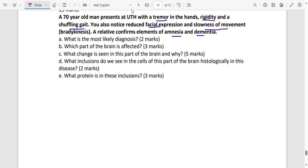Anyone? What is the most likely diagnosis? Thank you so much. Parkinsonism or Parkinson's disease. If we just say Parkinson disease, it's a disease, but Parkinsonism can be because these symptoms can be caused by a lot. Even alcohol can cause these symptoms. That's why we are saying Parkinsonism. But if we say Parkinson's disease, that's not wrong.